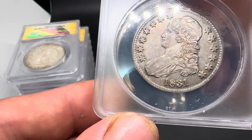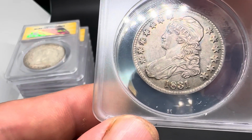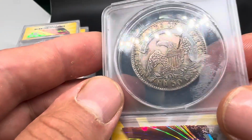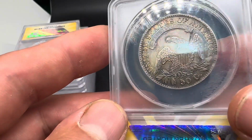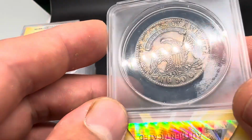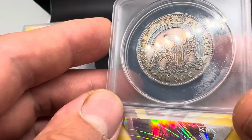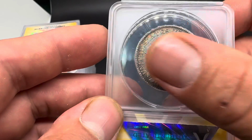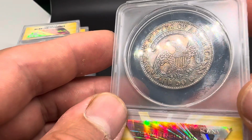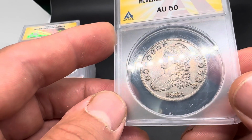First up is this 1831 Cap Bust Half that was originally in an Anacs AU53 reverse planchet flaw holder, and PCGS had said not gradable because of this planchet flaw here at about 2 o'clock, which I'm not a big fan of. I don't see why it shouldn't be able to be graded for something that's as made. So being in a details holder, I figured I might as well at least send it back to Anacs, and it came back AU50, so they did downgrade it a little bit.